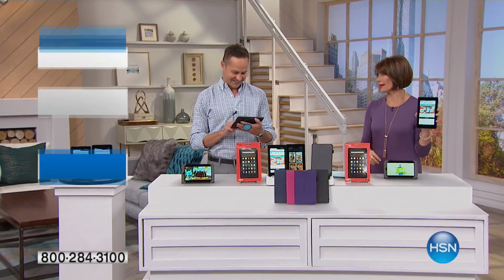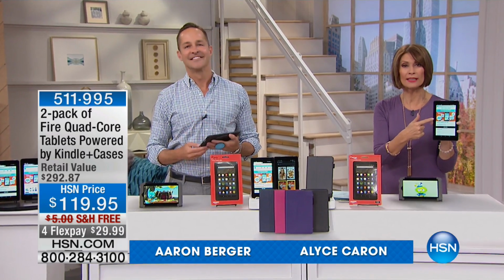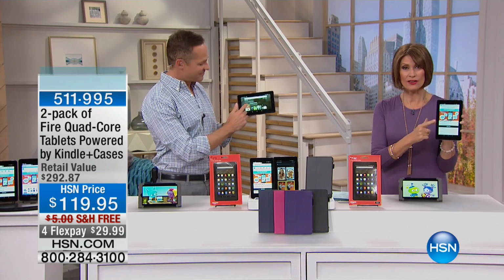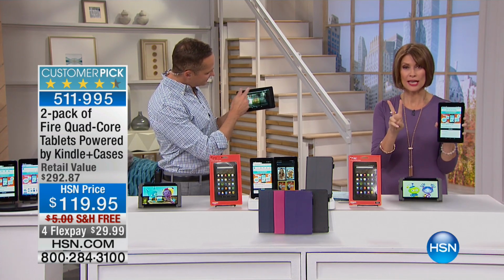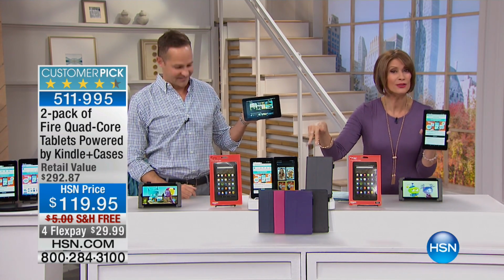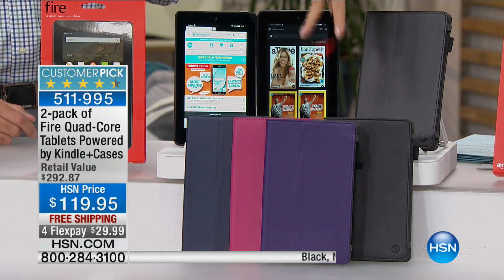For the hottest deals of the day, because this is indeed your Fire tablet, which is powered by Kindle. But you know what makes it the hottest deal of the day? The fact that you're not getting one, you're getting two. And not only are you getting two, look what you're getting two with. You're gonna get two with two of your cases.